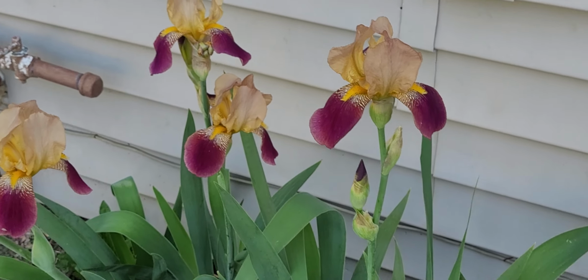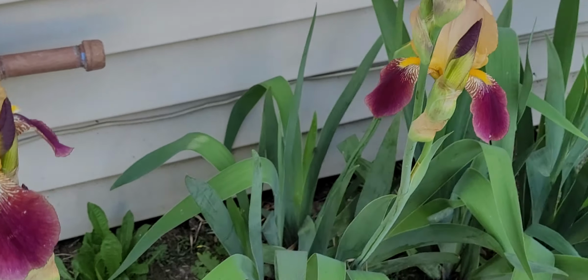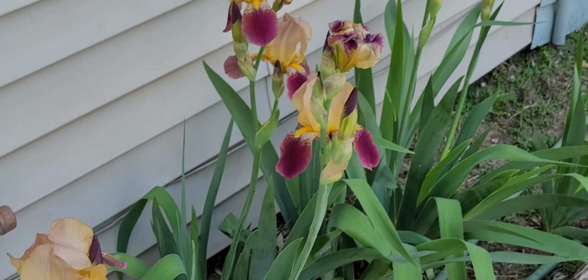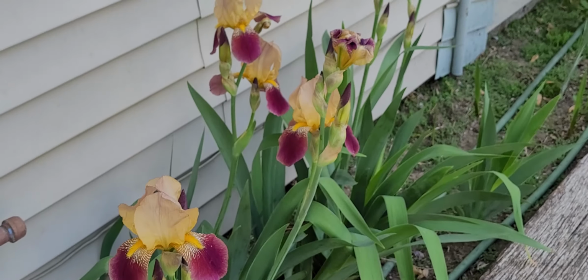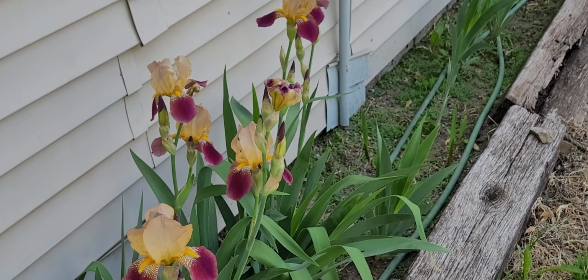So I just wanted to show you, we got our pipes going on over there, our gauge. Just wanted to show you the irises that are blooming.